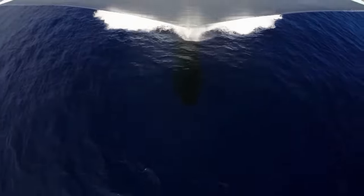A very delicate maneuver. Tilting the ship must be measured within 1 degree. This operation is carried out in record speed. It takes 30 minutes to lower all the inland water shipping into the water.